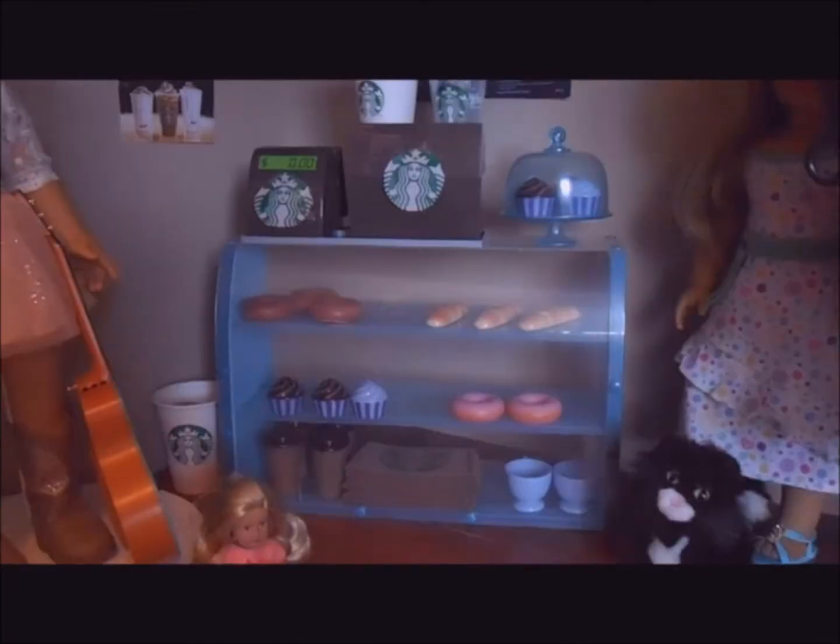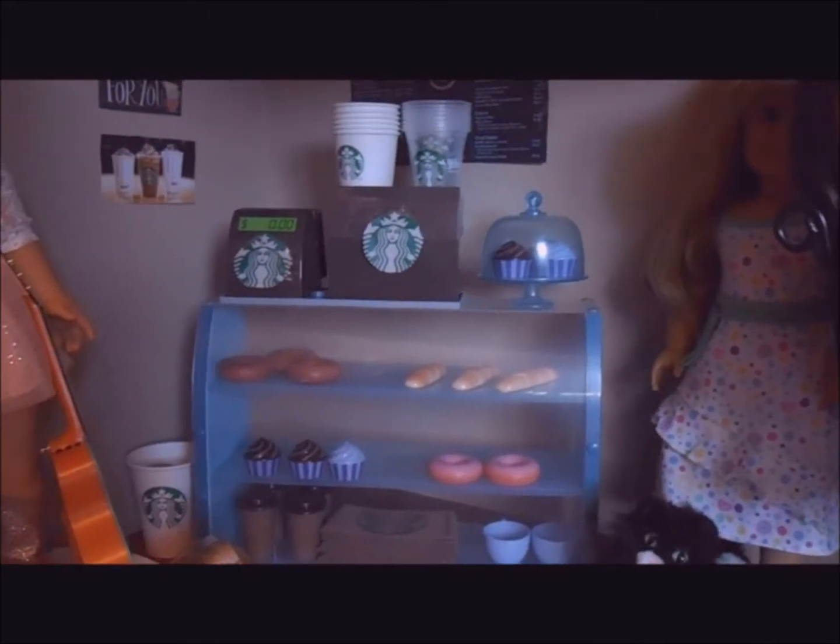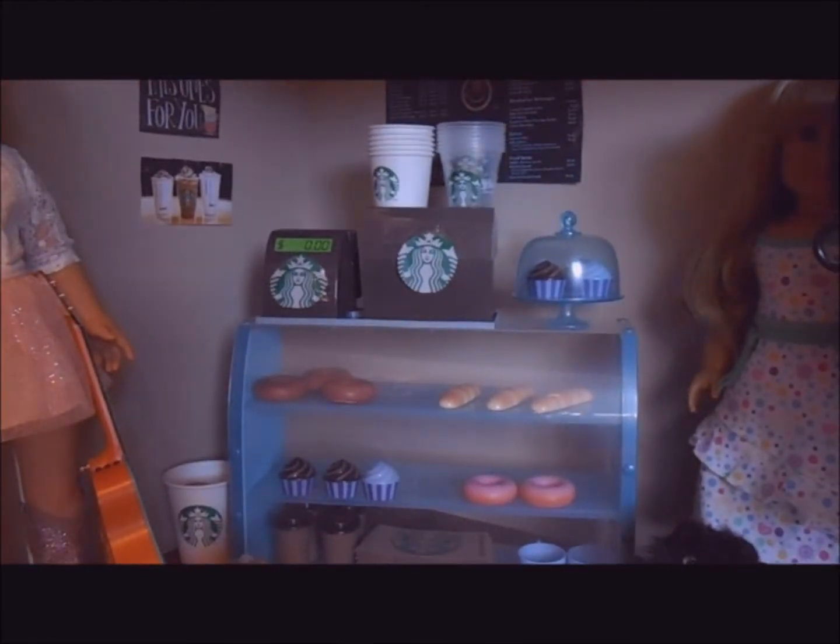In the display case, we have some bagels, bread, cupcakes, and some cups and Starbucks signs. Now, this display case is actually from the Aspari Cafe. Printed out some Starbucks logos and I taped it on to the cash register and to the drink. And on the counter, we have the cash register, the drink maker, and some Starbucks cups.